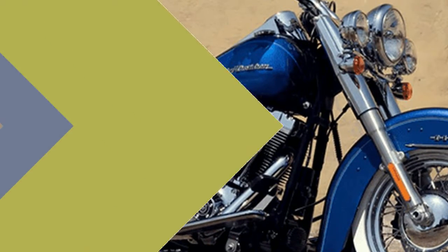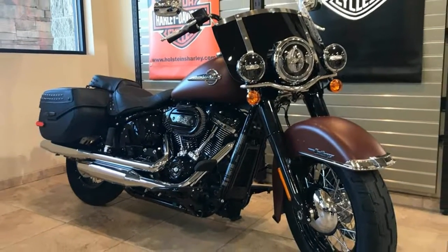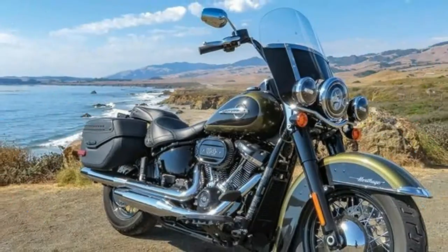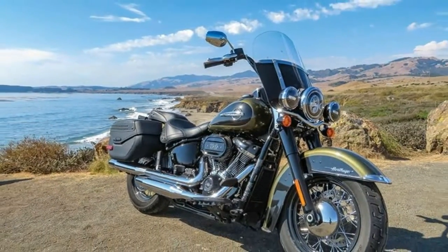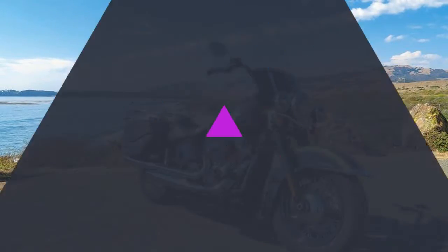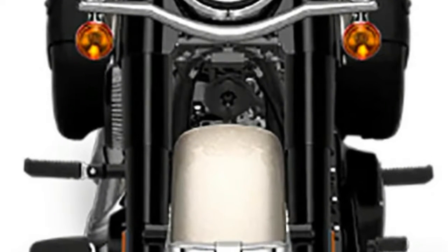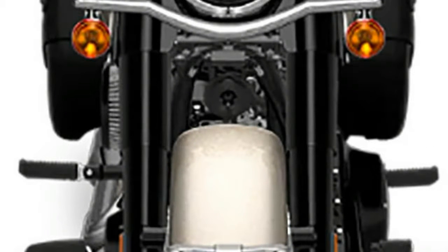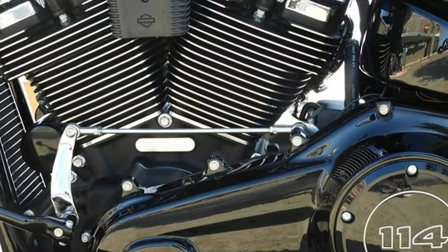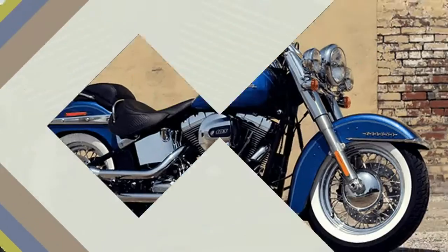The Heritage Classic features a new version of the four-valve-per-cylinder Milwaukee-Eight 107 cubic inch V-twin with dual counterbalancers to cancel primary vibration. This allows the engine to be rigid mounted in the frame, which increases chassis stiffness for improved handling. Harley-Davidson claims the 107 Milwaukee-Eight makes the new bikes 10% faster from 0 to 60 than the high-output twin-cam 103 engine used previously.